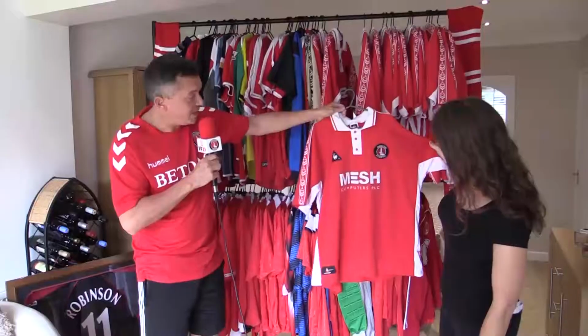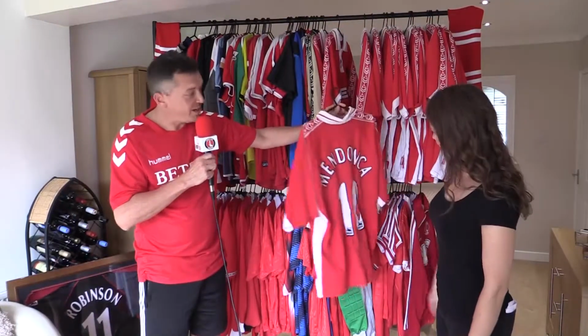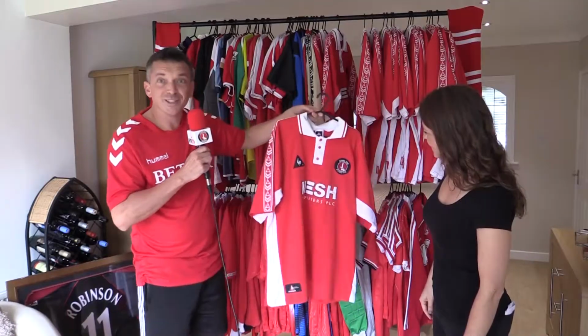My first shirt was the Le Coq and the mesh one when they went up to the Premier League, and I think for most people the iconic memory and name of that one was Clive with the hat-trick at Wembley that day. So again, he's got a very much a folklore place in Charlton history.